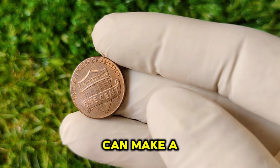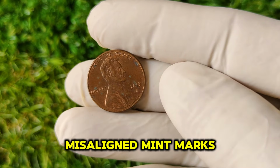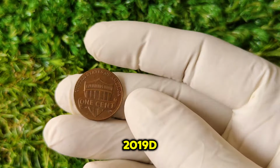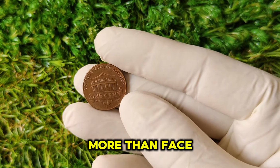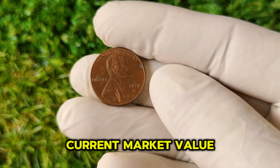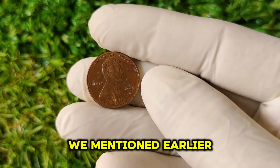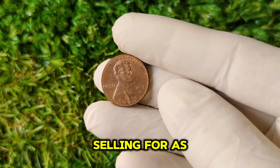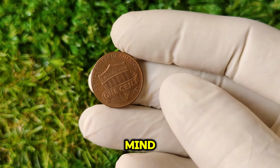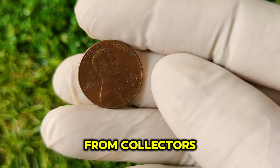Other errors that can make a penny more valuable include off-center strikes, die cracks, and misaligned mint marks. A rare error combined with mint state quality can make your 2019 D penny worth much more than face value. Alright, now to the question on everyone's mind: what is the current market value of a 2019 D Lincoln penny? As we mentioned earlier, some of these pennies have been selling for as high as $5, $6.66. But keep in mind, the value depends on the coin's condition, any errors, and the overall demand from collectors.